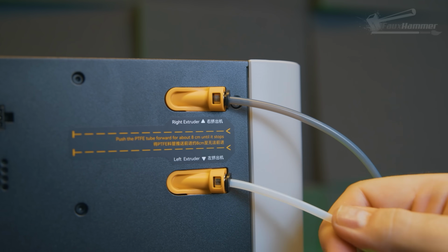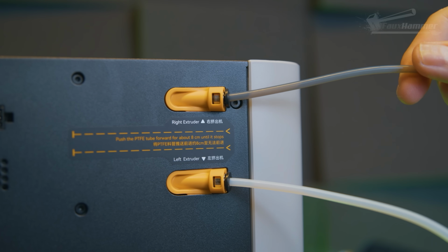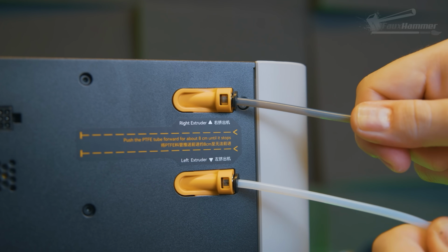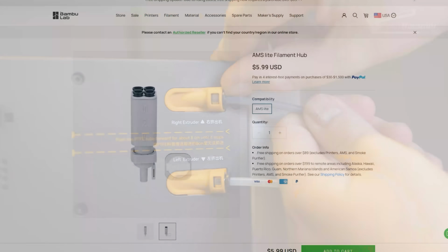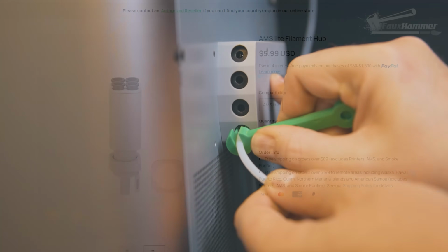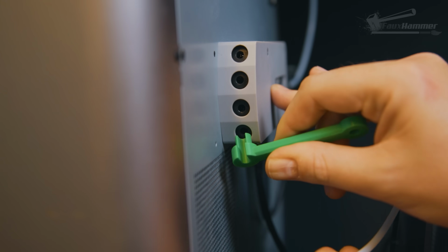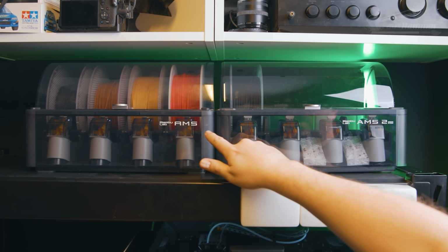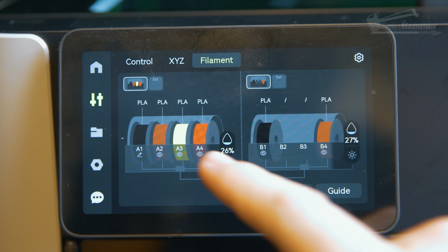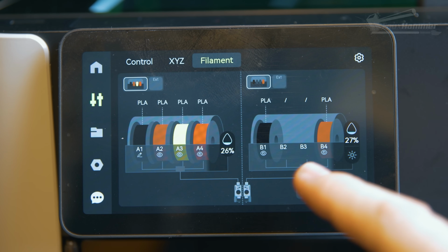To connect the actual PTFE tubes, if you're using multiple AMS units, you can either have 1 AMS to each tube, or if you're having more AMS units, then you need to use these couplers that they released for the A1 range. But the older hubs will work if you've got some of those spare. Now, when it's connected, the printer will actually feed filament through each one sequentially and automatically detect which unit goes to which nozzle.